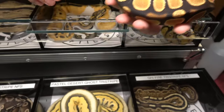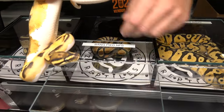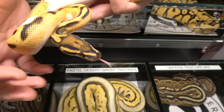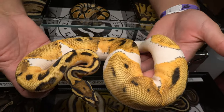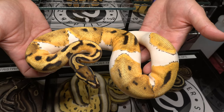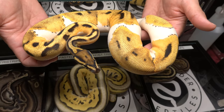And then you'll see with this, this is just the single gene bang pied. Same idea with the head. With the blushing, it comes back down around the mouth there. But look at how bright that animal is. That's just a single gene, with nothing else added. That is very, very nice. Start building on that, and I think it has a bright future.